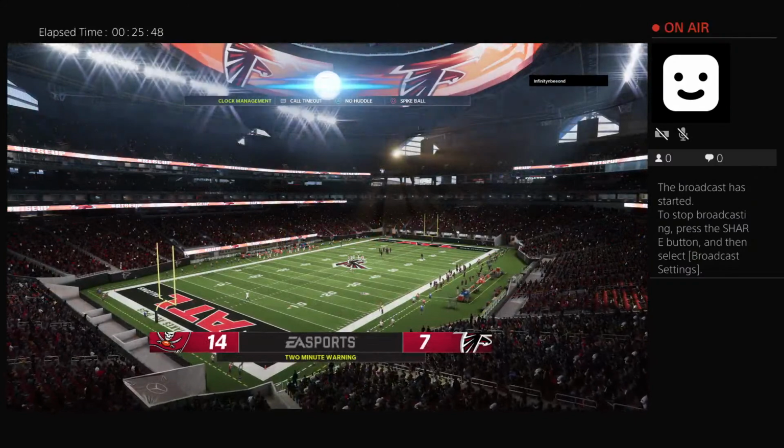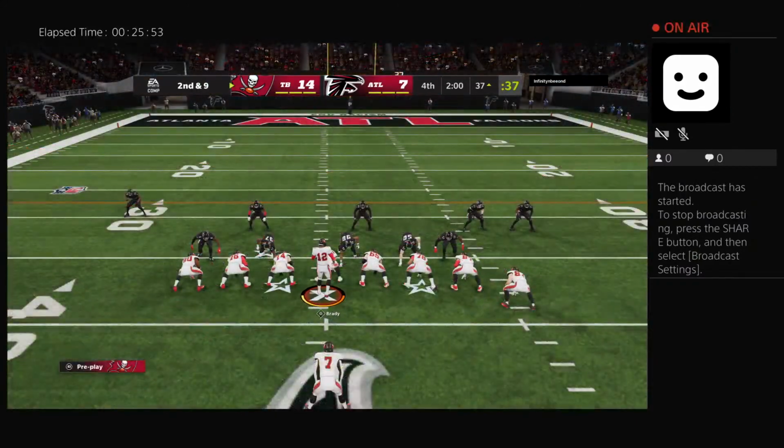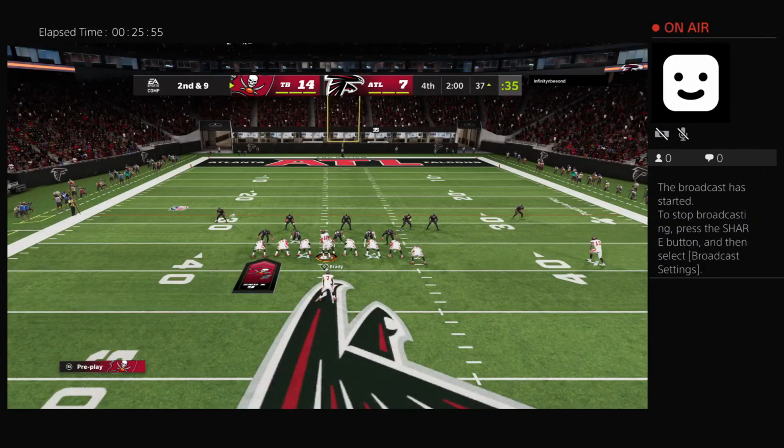Fourth quarter, down to the final 2 minutes, and we've got a one-score game. So it's Buccaneer football as we welcome you back. They've got a second down now as they search for a way to get this one to the finish line.